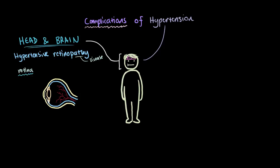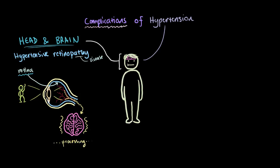It's the innermost layer of your eye, and it takes in light and then helps transmit that light as an image to your brain. It's sort of like if your eye was a camera, and then your retina would be the film. And depending on which part of the retina the light hits, it'll send that information to your brain through these nerve fibers for development into an image.